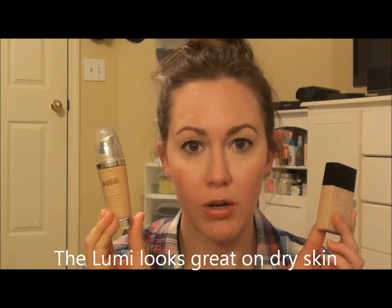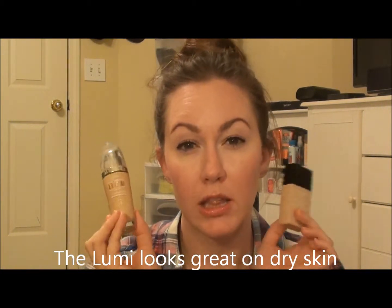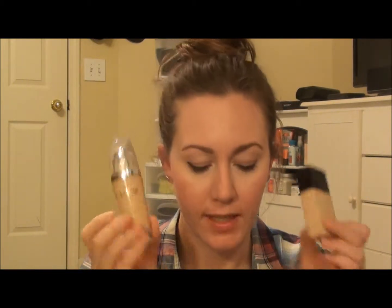And both of these, I guess, are a medium coverage. I mean, they don't cover up everything, but they're still breathable and light, but they're not very sheer. Does that make any sense? I hope so. And then next, this I found out last summer.